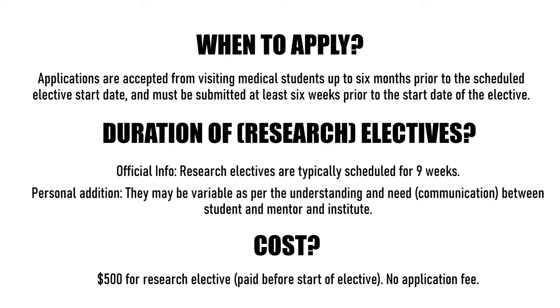Cost is $500 for a research elective, which is paid before the start of the elective. You do not have to pay any application fee. Only if you're selected, after you get your official acceptance letter, you pay at least 10 days before you start or something like that.